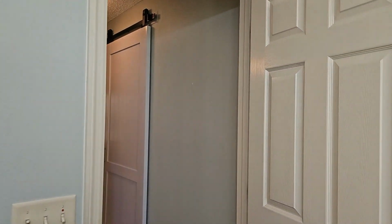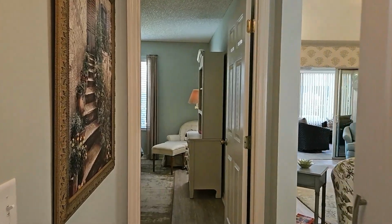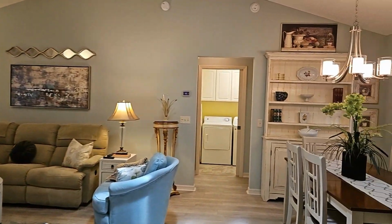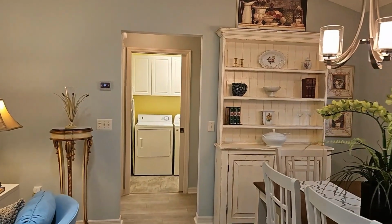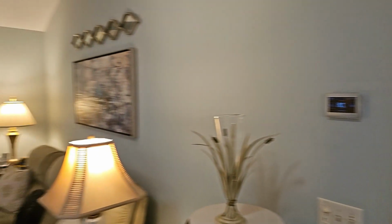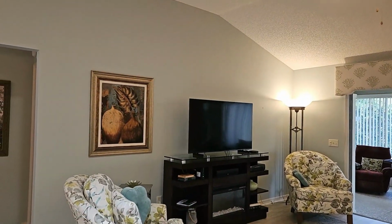Let's take a walk to the other side of the home where the master bedroom will be. Across the way is the master bedroom and laundry area. Just to give you a panoramic view, standing here in the living area.